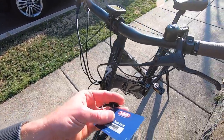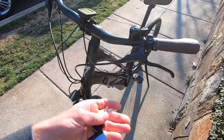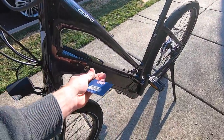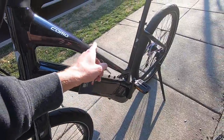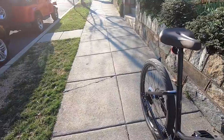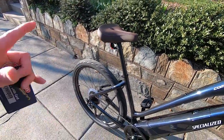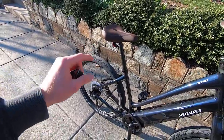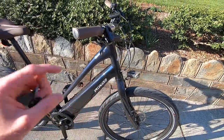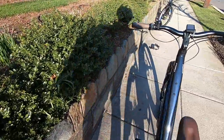Oh, but the key is still really good. So this is the plus code card from Abus, nicer keys. And it means that with this plus code card, you can get this same key matched for a folding lock or even a cafe lock, but this frame doesn't have the cafe lock mounting points by default. There is a way to set that up yourself. You can pay a shop to drill some holes and set up some other features. I'm going to show you those in a minute, but I do want to point out that it doesn't have those by default.